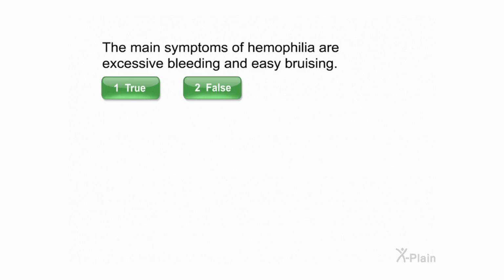The main symptoms of hemophilia are excessive bleeding and easy bruising. Select true or false. Correct.